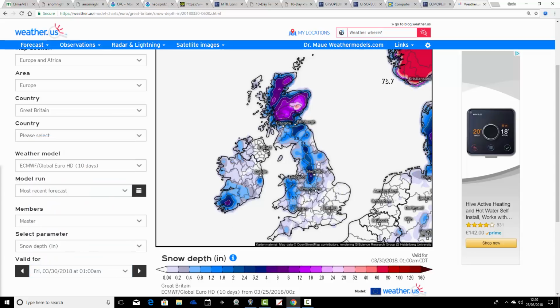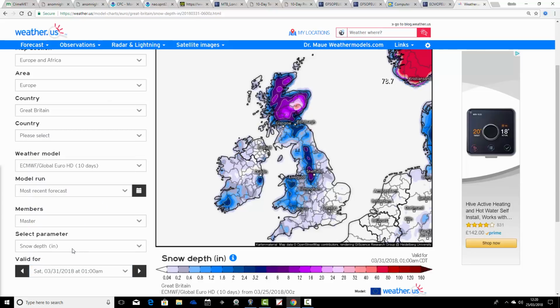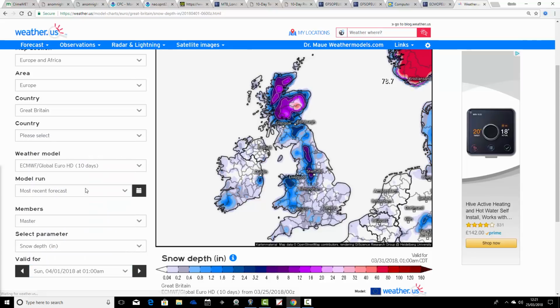So it looks like snow is increasing there across northern England and Wales on Good Friday. And further north still quite extensive snow cover for Scotland. This is Easter Saturday. Again, the snow cover is increasing a little bit more across northern England and Wales in particular. Maybe a little bit starting to come through into parts of the Midlands too. Let's go through to Easter Sunday.